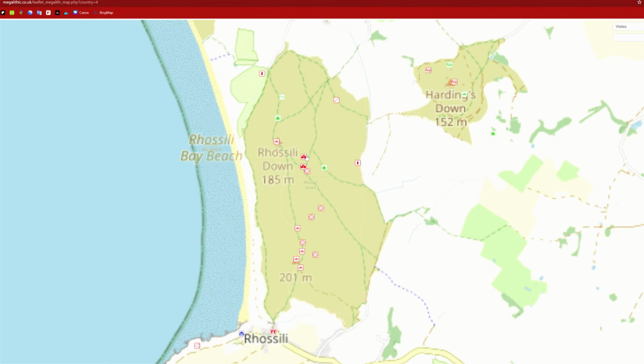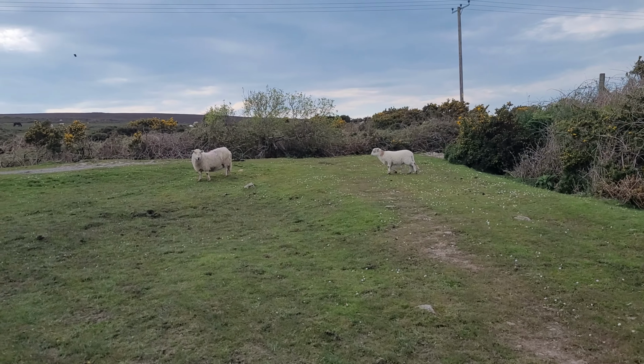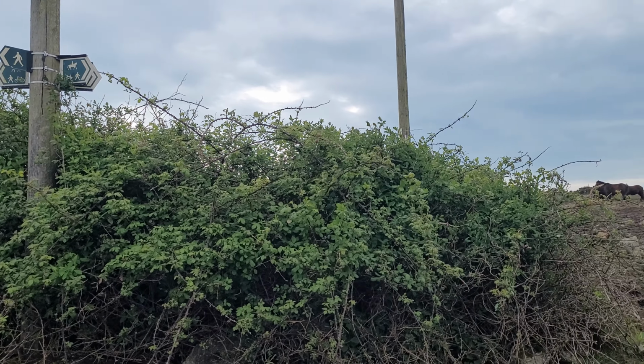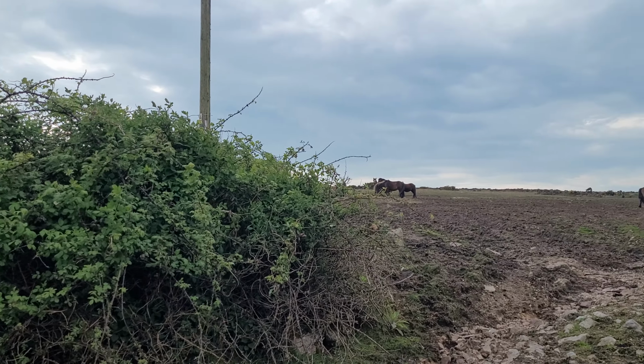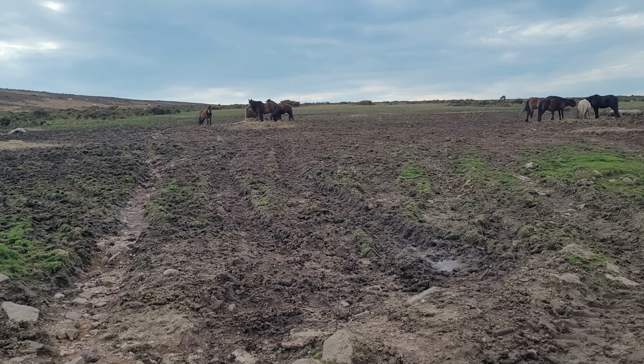So, armed with their map as well as our own, we headed off on foot for Rhossili. Oh, he's got a limp, little limp. So we think we're gonna go up there. Maybe? Do you think? Not through the middle of the horses, maybe.